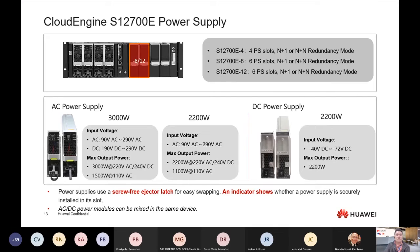So S12700 offers redundancy mode. For the 12700-4, it has 4 power supply slots, so N plus 1 or N plus N redundancy mode. Then for the -8 and -12 models, we have 6 power supply slots. So we have AC power supply, which is 3,000 watts, then 2,200 watts. For the DC, S12700 supports a 2,200 watts DC power supply.